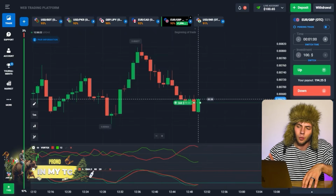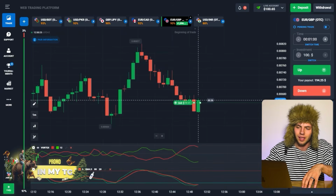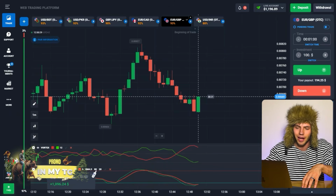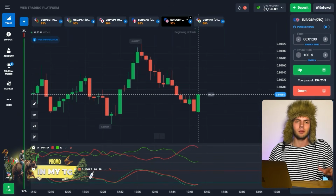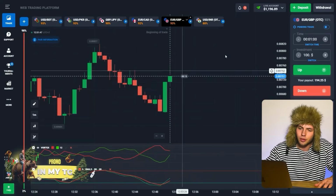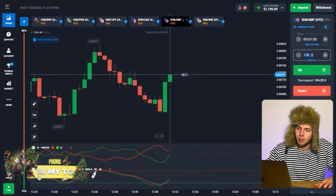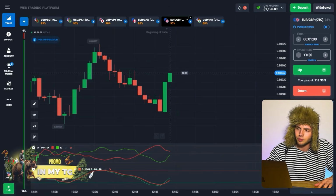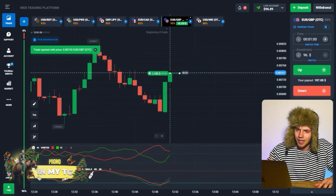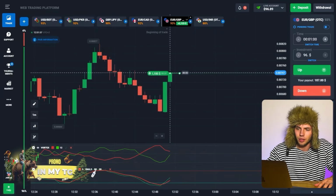And here we are already over the level we opened our trade, which means that our assumption was correct. So yeah, plus $1,000, pretty good. Okay, 1100, almost 1200 on our account right now. You see, we already escaped from the oversold zone, and that's why we can still make some profits on this upgoing trend.